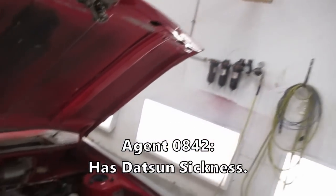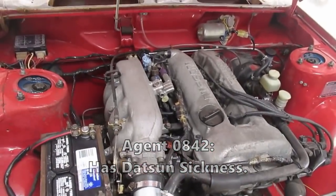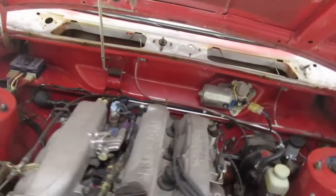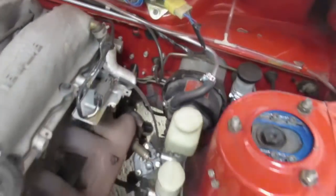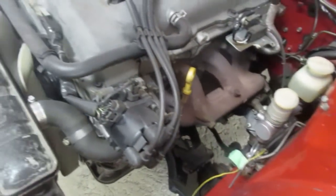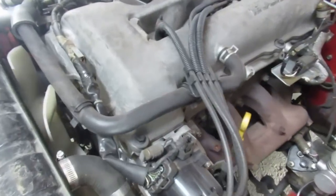Actually, would you say that you have Datsun sickness? I do, yes, a little bit. Slight Datsun sickness. Well, that just looks factory in there. Yeah, it's quite nice. It's a very nice example of a 510. These are very hard to find that are not completely garbage. I may have to overdub some of my narration.